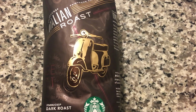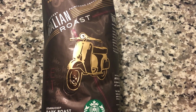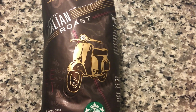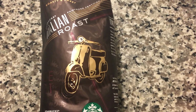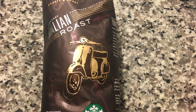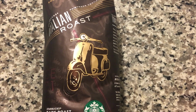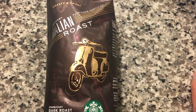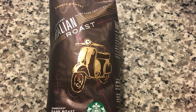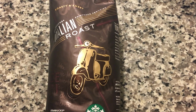And let me tell you, when you fire that in your espresso machine, it wakes you up, number one. Number two, it's excellent for keto, okay? If you're trying to cut and you drink black coffee, this is an excellent keto drink for you. This is one of my favorite Starbucks brands. Starbucks has a very good reputation of their beans.